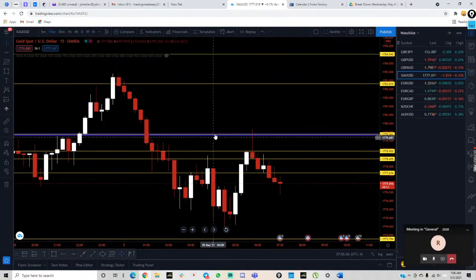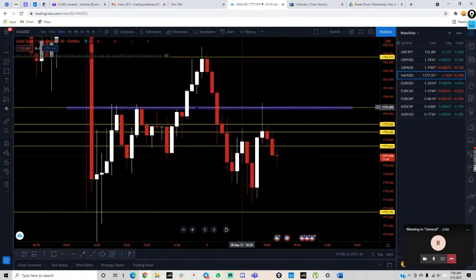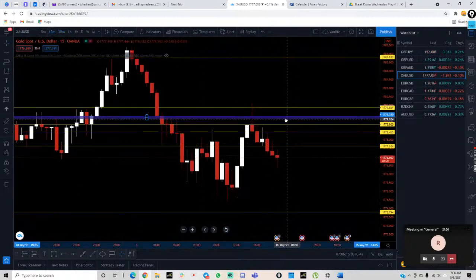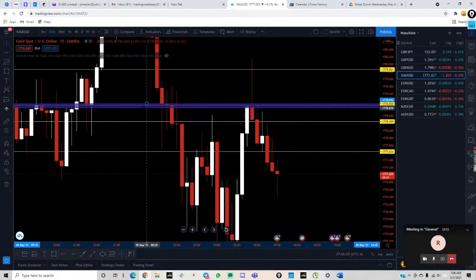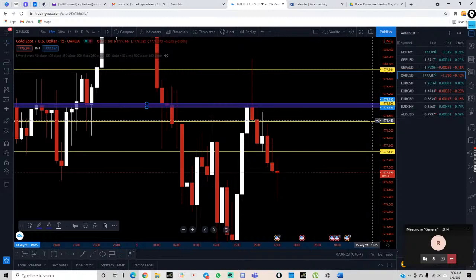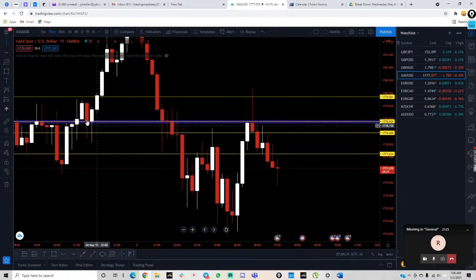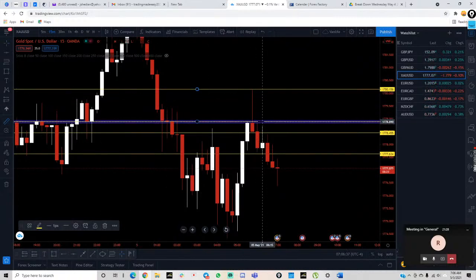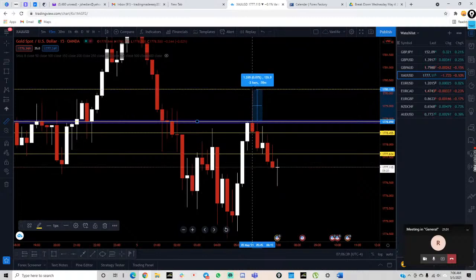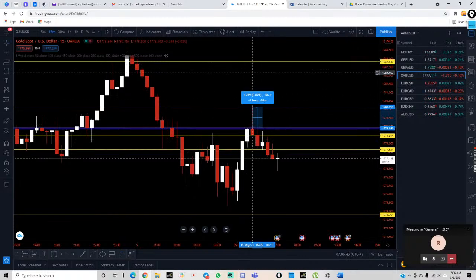However, for gold, I think if people are actually looking for trades, better buys are above this level right here, 178.90. Better buys would be above here. And your first target would be this potential wick fill right here. This would be your first target. Once you can break this, then you can anticipate volume to continue to drive price up.